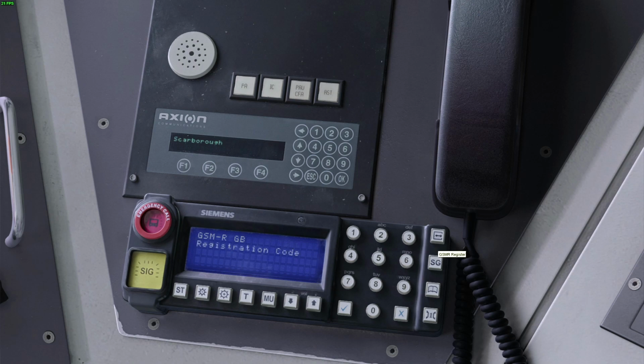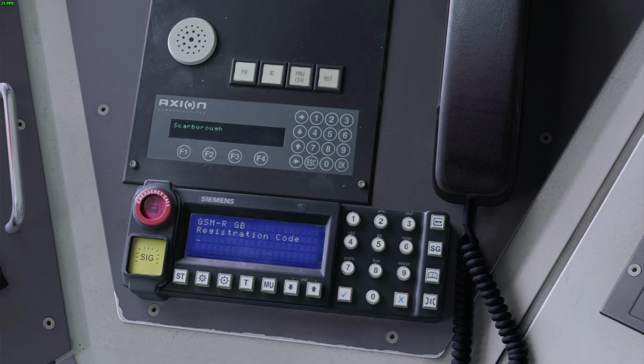The Scarborough, so I'll test up the GSMR, open the doors. This is 1 Echo 89.